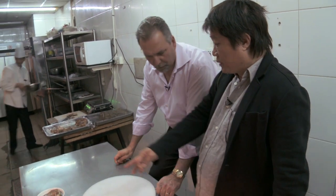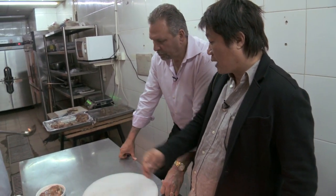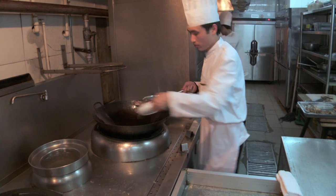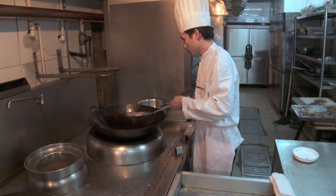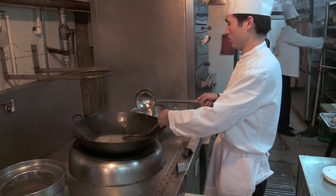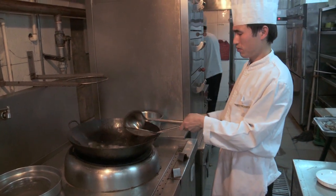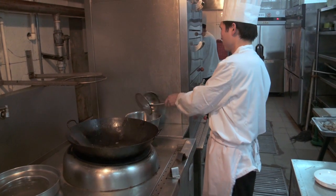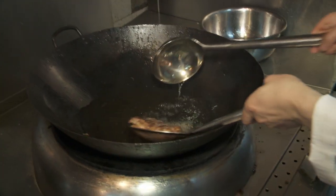This is a lean version. I think it's going to fry it like this. This one will have all the marbling in there. Oh, look at that. Comes with a fat.